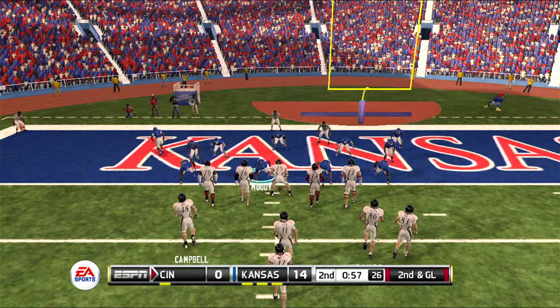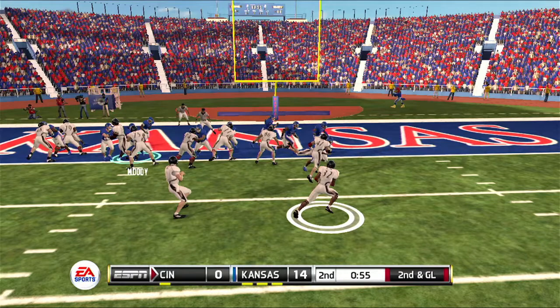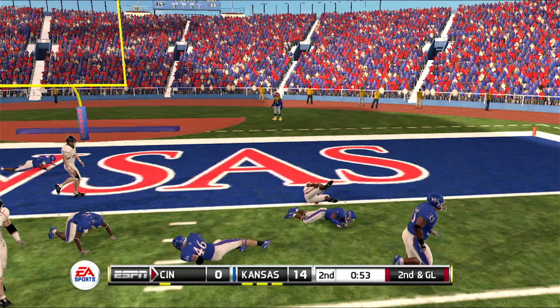They line up in the jumbo set. Pitch play. Looking for the corner. He's tackled at the one. The halfback lucky to get anything on that toss play.